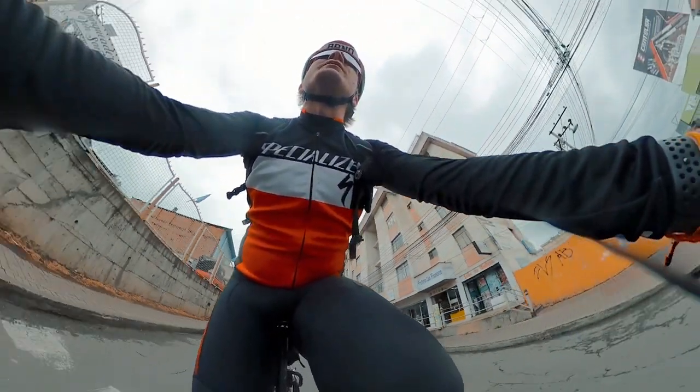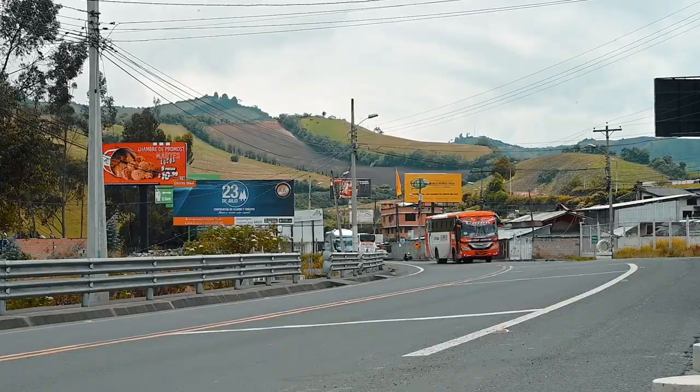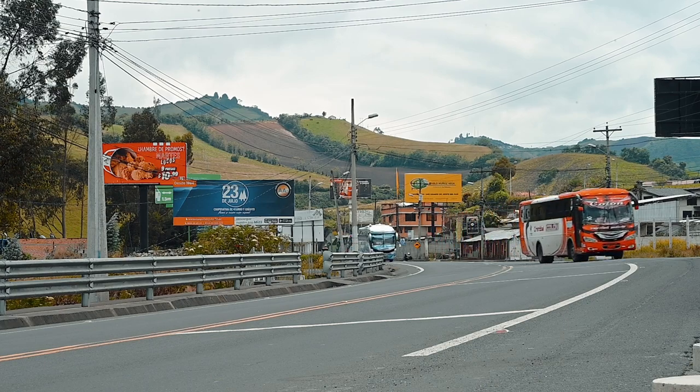So I'm going to show you about the course. The start-finish of the time trial is right here, at our capital del ciclismo sign and the obelisk. It's an 18.5-kilometre course. The women are doing 18 kilometres, the men are doing 36, 2 laps. Just over here behind you, two of my favourite climbs, La Estrellita and the Pan American climb. They're absolutely incredible, beautiful.